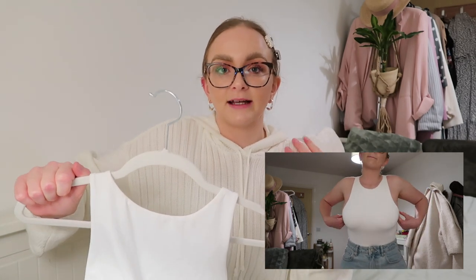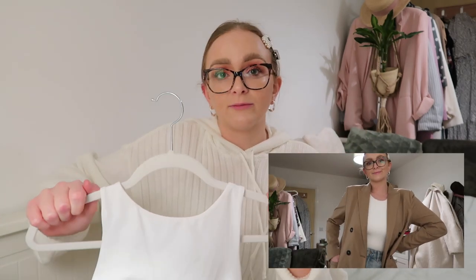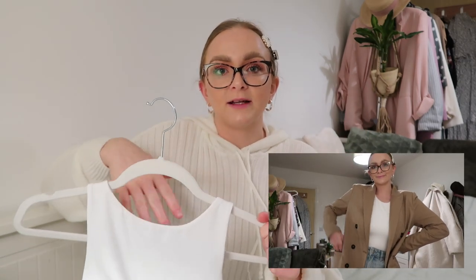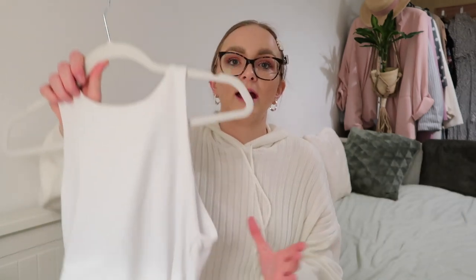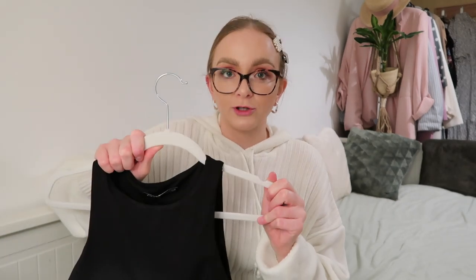It's the perfect basic for underneath blazers, goes with jeans, skirts. I wore it underneath a cardigan when I just wanted a bit of a basic underneath layer going on. So yeah, I love this so much. It's $12.99, this wasn't in the sale. And I also picked it up in black. I feel like I'm gonna get so much use out of these. It's basically perfect for all seasons.